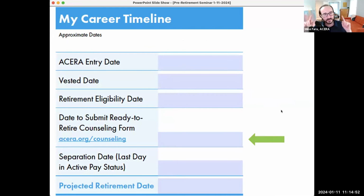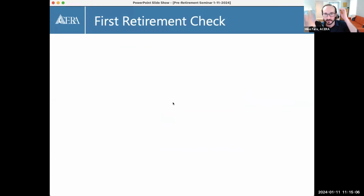So now back to your worksheet. We know what your projected retirement date is, and we know when you should submit the ready to retire counseling form. You simply subtract 6 months and write that date in. Okay, keep track of that. Put it in your calendar.